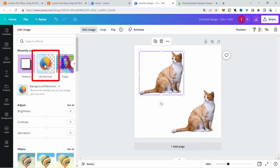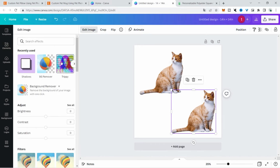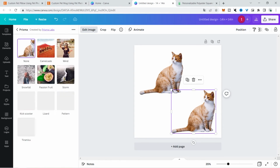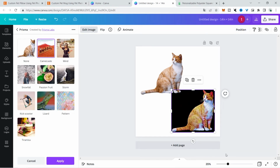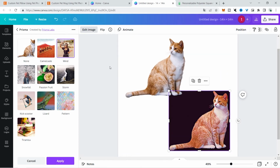After that, you click the image again and click Edit Image, then, in the search field, you just type in the keyword prism and click. Then a wide selection of painting styles will appear that you can apply to the designs you create. Now I will show you the difference between each of these painting styles, and it depends on the design taste of the designer.